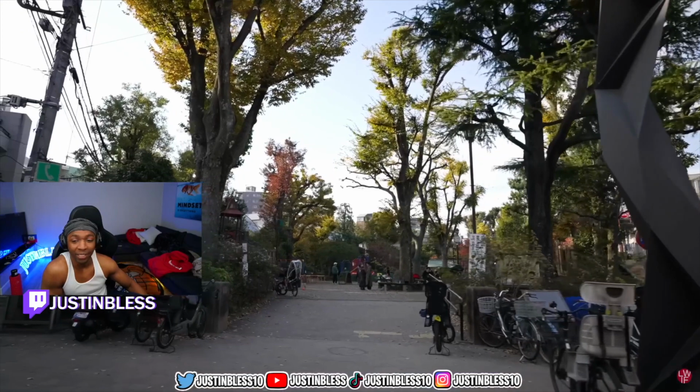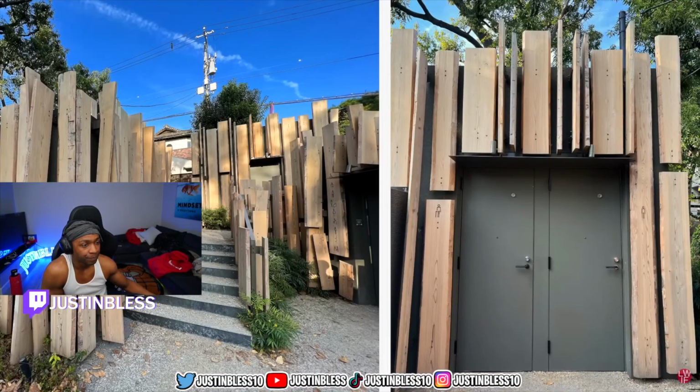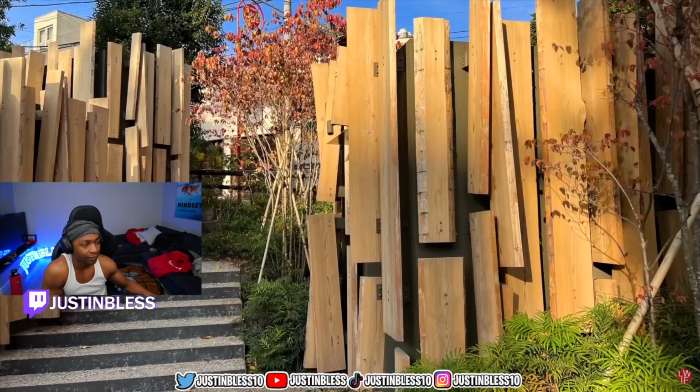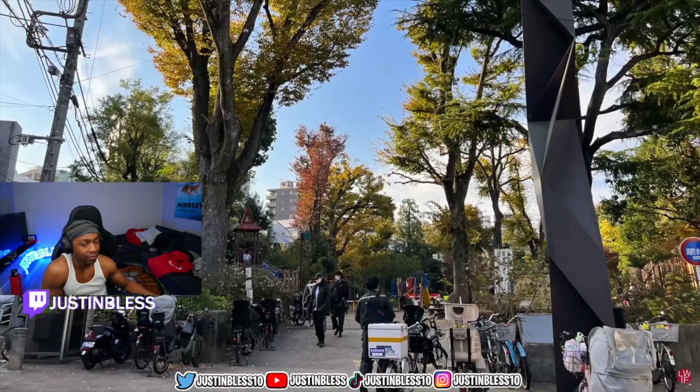I then set off to see what parks were like in this wealthy area. Apparently, you get artistic bathrooms like this. I liked this little park, but I have to say, beyond the interesting bathrooms, it didn't seem drastically different from the variety of parks one can visit throughout Tokyo.